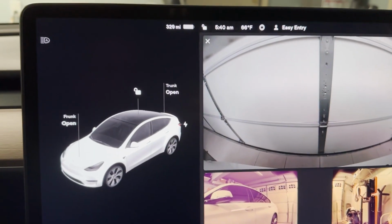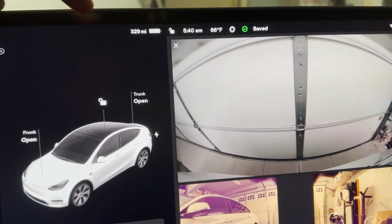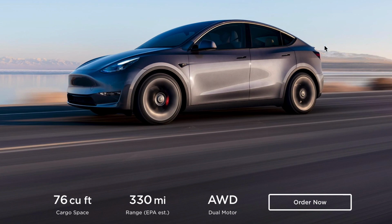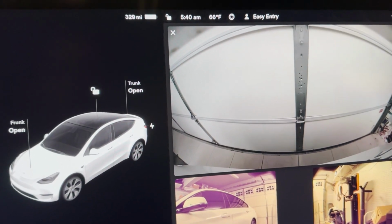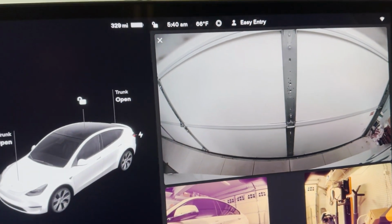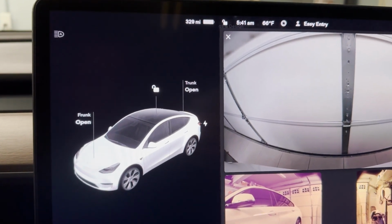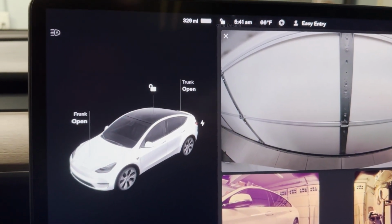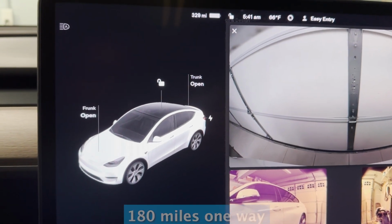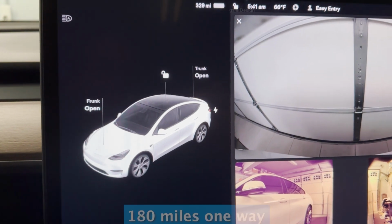So I charged my car to 100% for the first time. It seems like I'm still getting a full range of 330 that was advertised, so I lost about a mile because the heater has been running. I've had this car for a couple of months. I have about 2,000 plus miles on it, and it is also telling me that I don't need to charge anywhere because I have the long range Model Y. So I can just get to my destination with about 35% battery left.